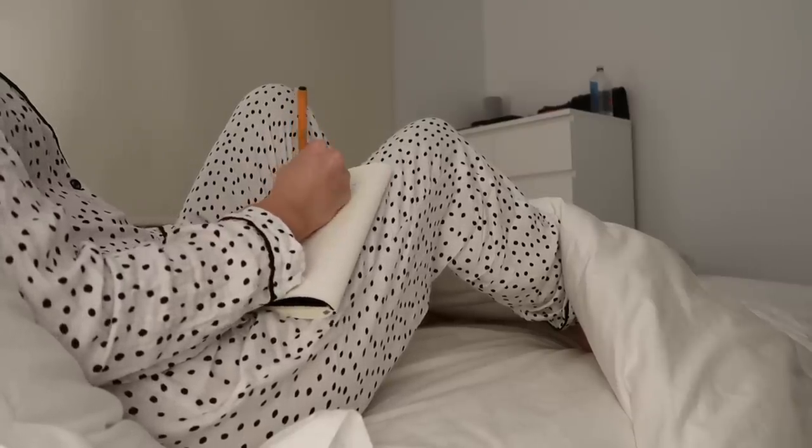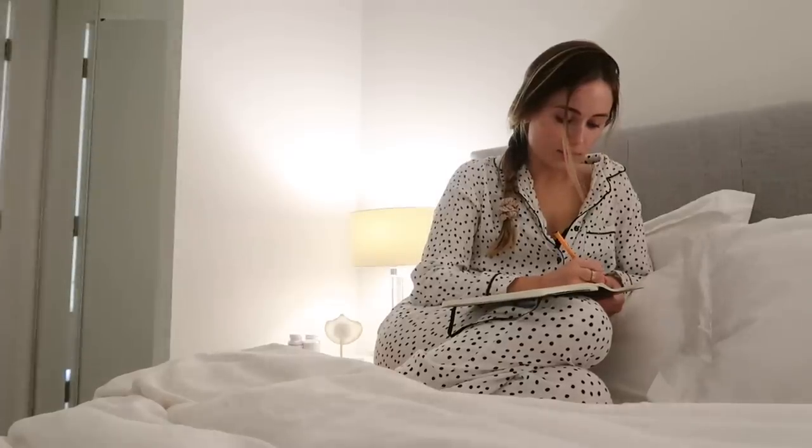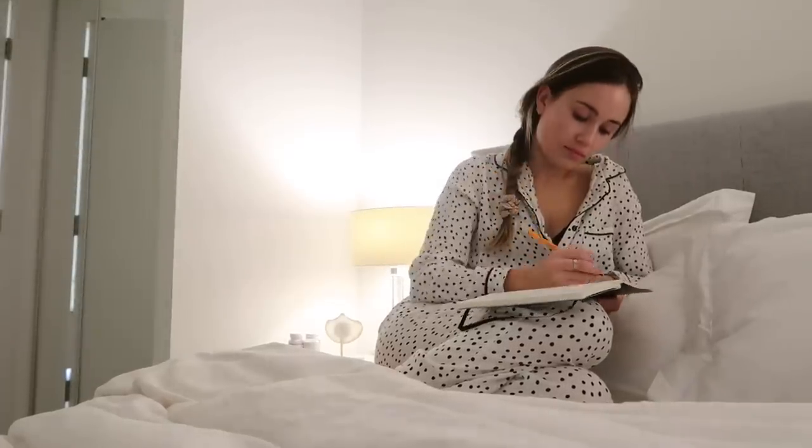I think it's such a great mood booster because it really makes you appreciate the things that you have in your life rather than dwelling on the things that you don't.